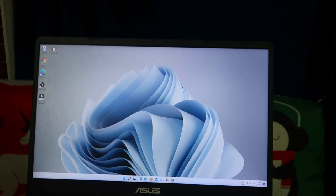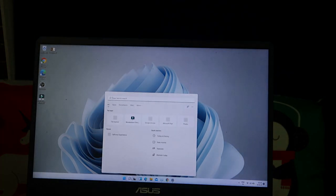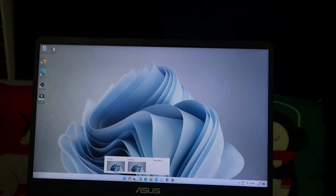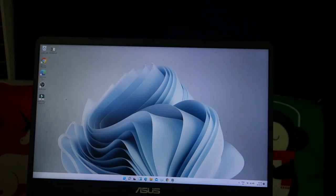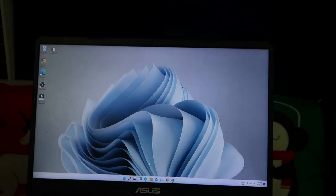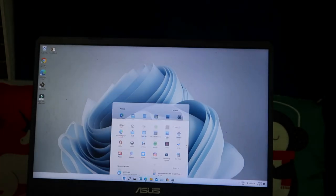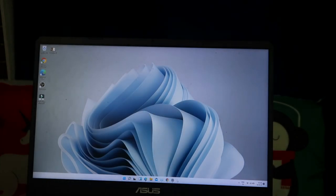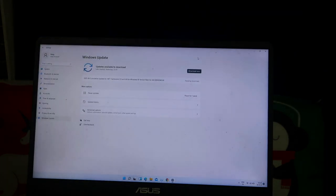In addition to that, in this Windows 11 operating system, you will get a better design. The look is completely changed, and the designs are so good. It looks refreshing in design. The transition is also very good. I am just pressing the start button, so just see the transition and its speed. It opens fast and closes fast. Like that, let's see the settings option. So these are all the settings options.